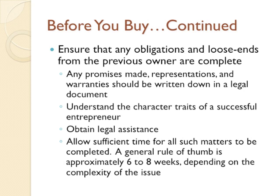Ensure that any obligations and loose ends from the previous owner are complete. Any promises made, representations, and warranties should be written down in a legal document. Understand the character traits of a successful entrepreneur. Obtain legal assistance. Allow sufficient time for all such matters to be completed. A general rule of thumb is approximately 6 to 8 weeks, depending on the complexity of the issue.